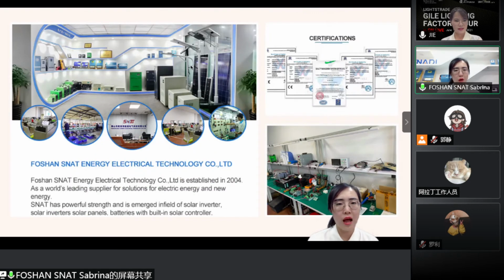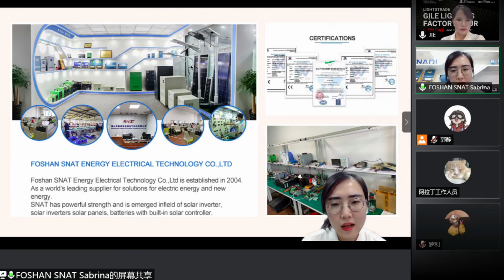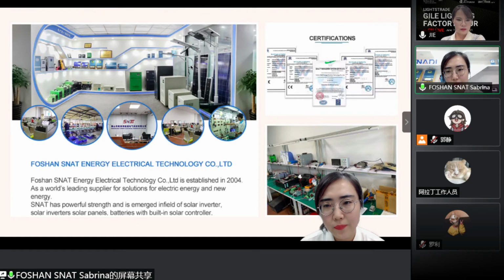Now we come to our showroom. You can see we do various products from the DC solar energy kit to three phase inverters. And you can see our office and the assembling line and our testing desk.